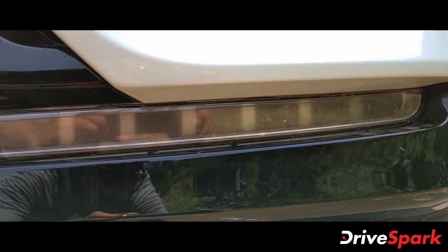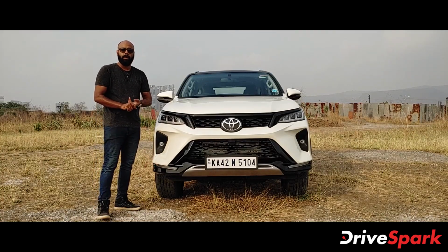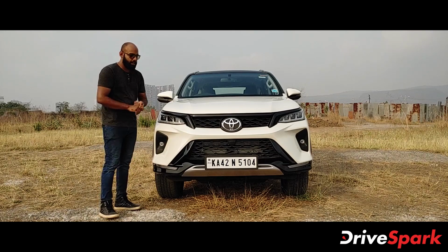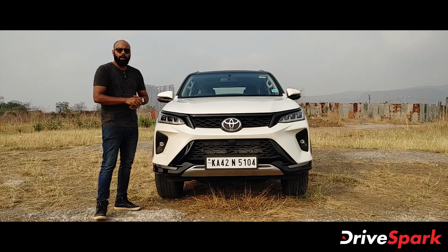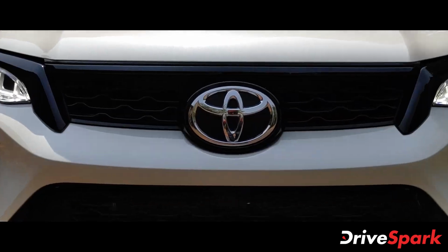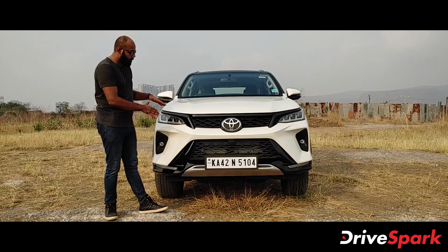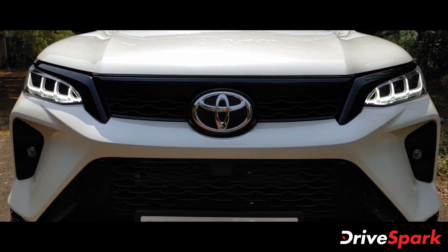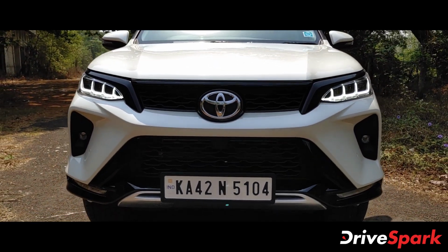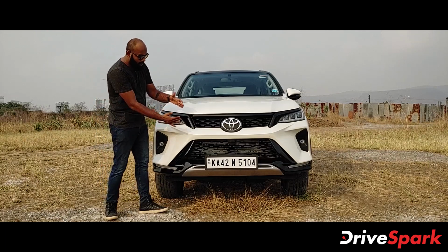When you switch on parking lights, this thing lights up, and this also converts into the dynamic indicators that looks absolutely fantastic. You can see that there's a lot of blacked out elements present in the front, except the huge Toyota logo. That's the only chrome that's present in the front, and that looks absolutely fantastic. You can also see that the grille features this X kind of a shape that somewhat looks like a Lexus grille, but yeah, I mean it looks absolutely fantastic.